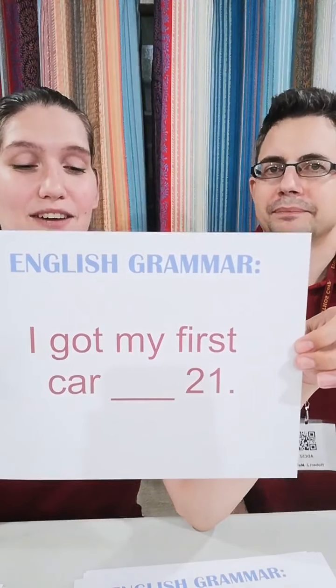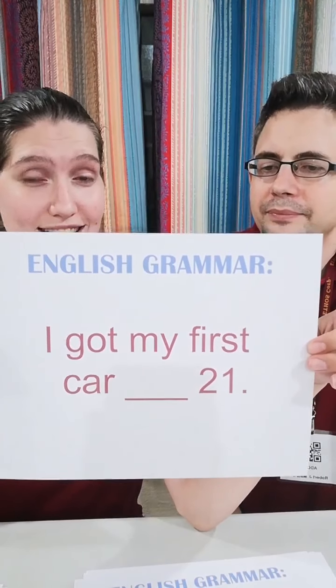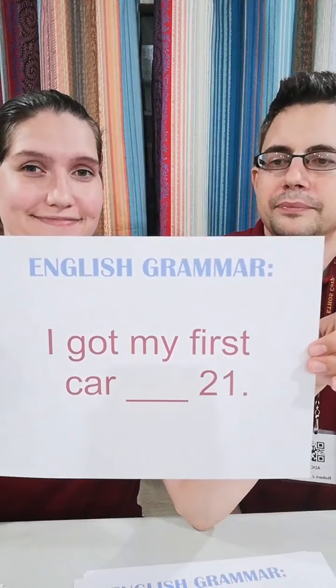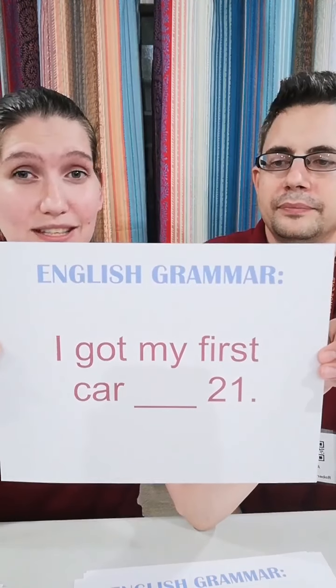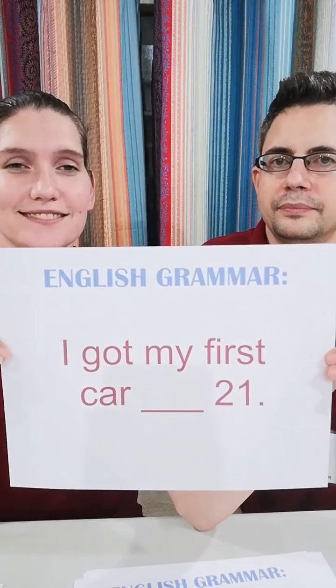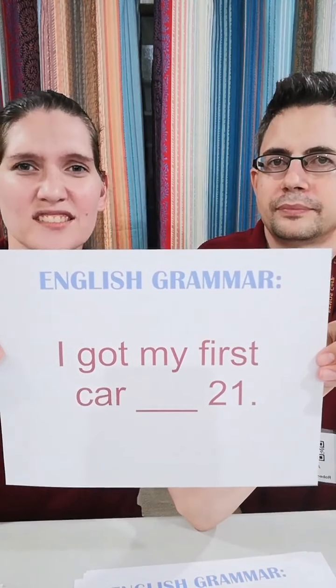All right, I got my first car in 21, on 21, or at 21. Which one is it? In, on, or at? I got my first car in 21, on 21, or at 21. Which one is it? Give us your answers.